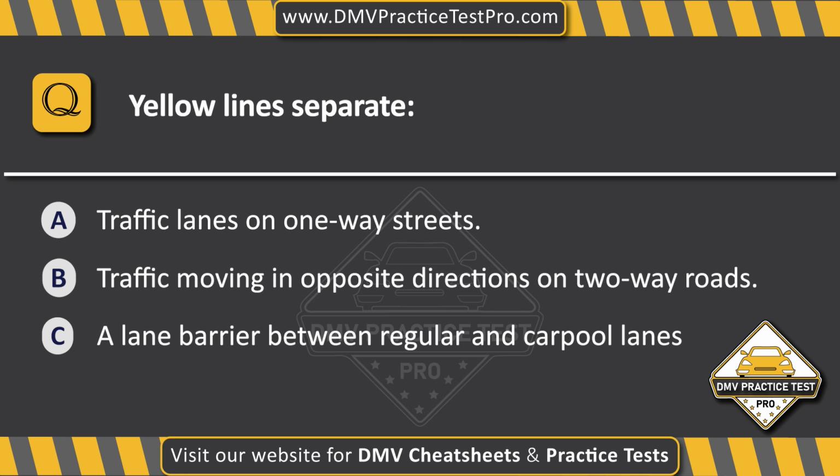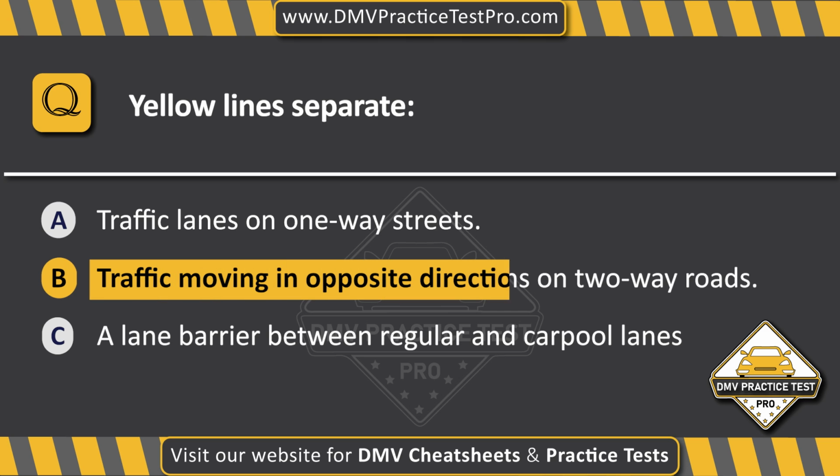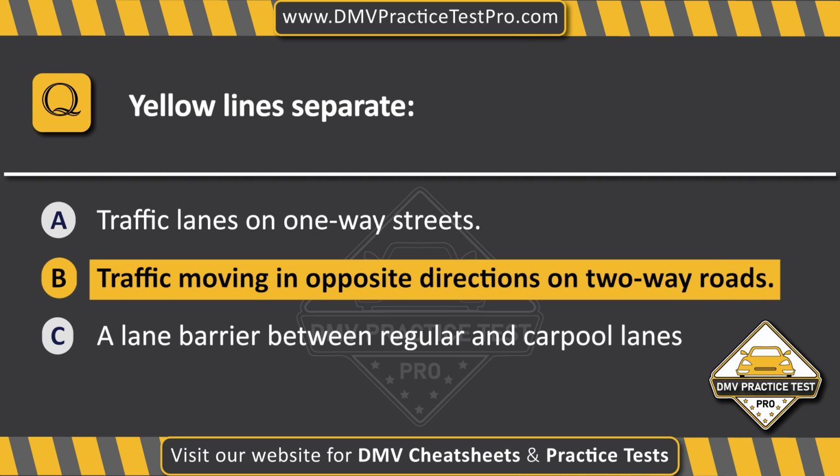The correct answer is option B. Traffic moving in opposite directions on two-way roads.